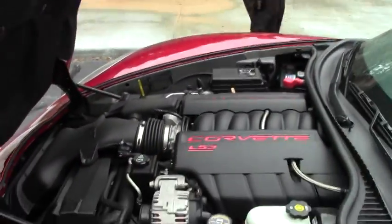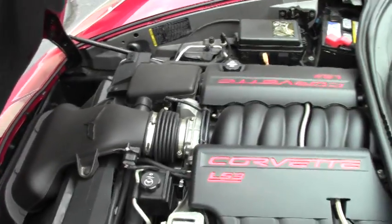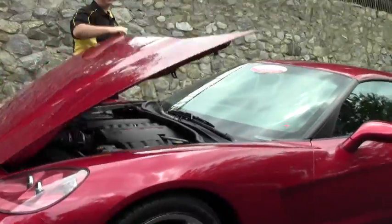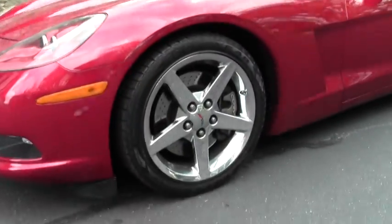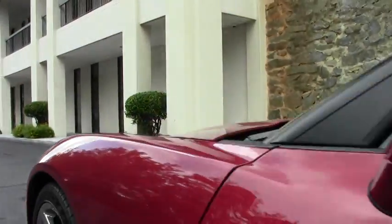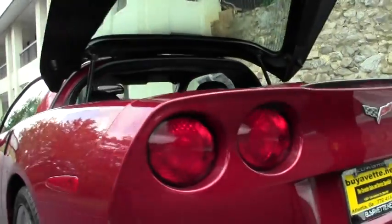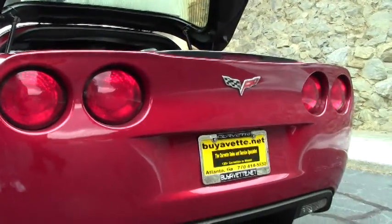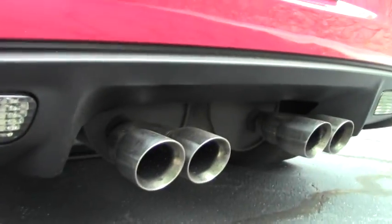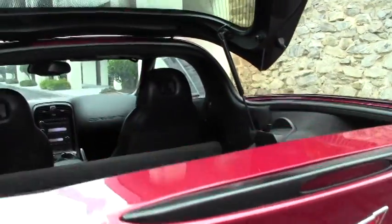Nice polished wheels. Chrome wheels, excuse me. LS3, 430 horsepower engine. This is a Z51 car, so we'll have the drilled rotors. Stock exhaust. It is wearing the Goodyear Eagle F1 tires.